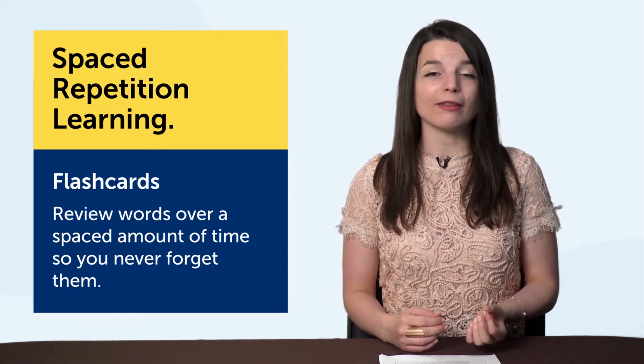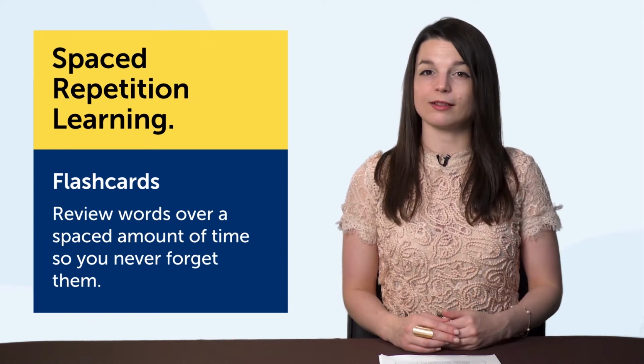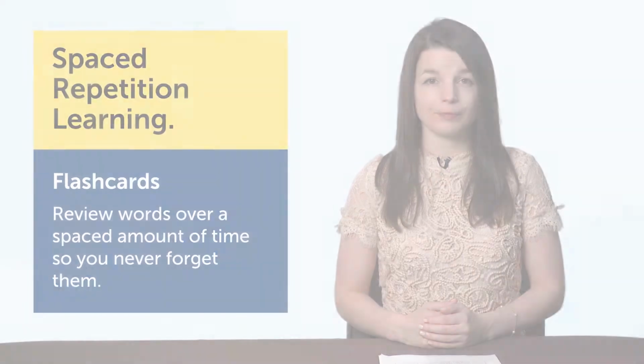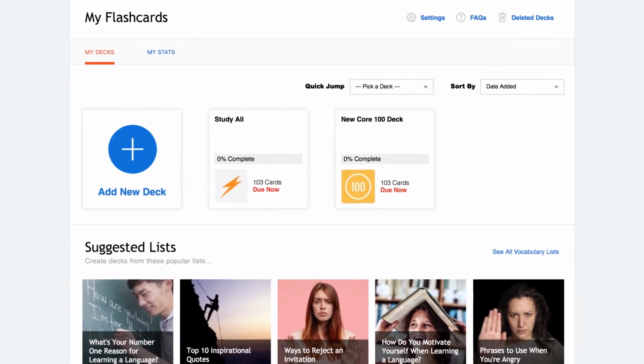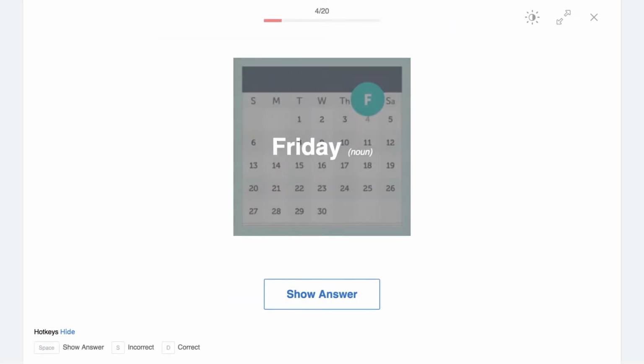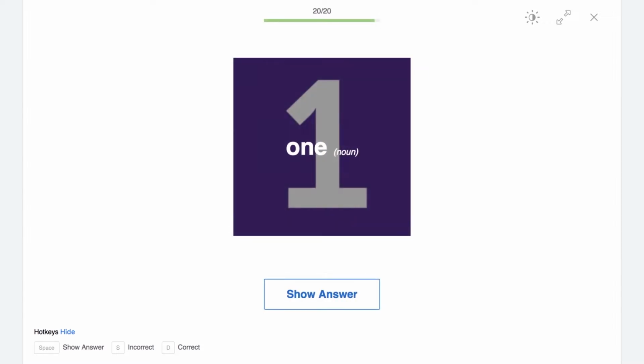This is a powerful method for memorizing new vocab and phrases. But you don't have to sort words and force yourself to review at later dates. That's where the technology comes in, the flashcards. If you're using our website, just head over to our spaced repetition flashcards to take advantage of this learning method.